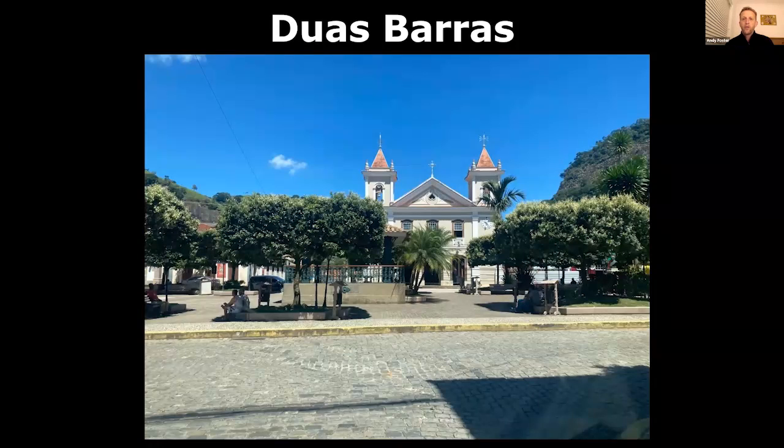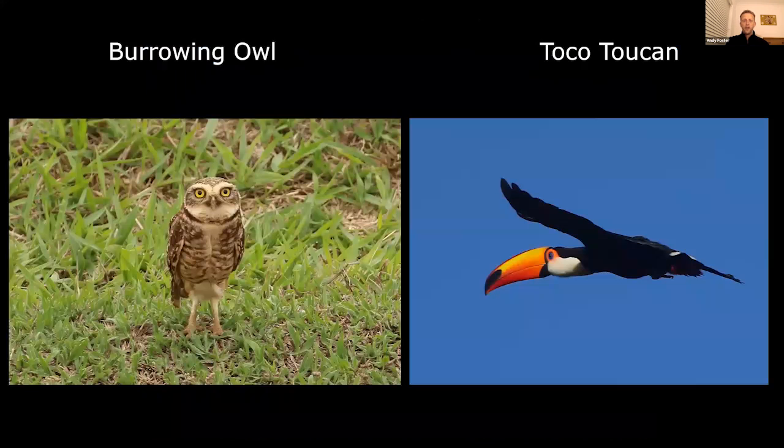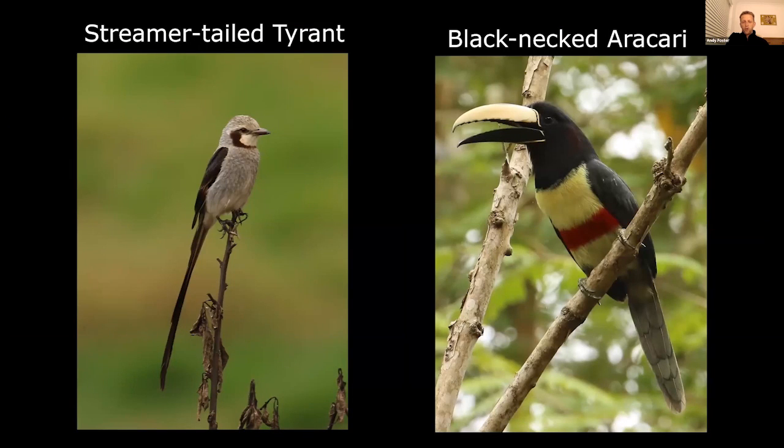So as I mentioned, the town of Duas Barras there, nice little town square with the church. We often do this trip on a Sunday because there's less traffic through the main town. We stop for coffee in the town square, some cake, and it's nice to see the Brazilians going about their daily lives, with the church service often going on there. So into the open country birding, burrowing owl, toco toucan there on the right. All great photographic opportunities on this day trip.